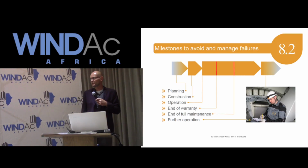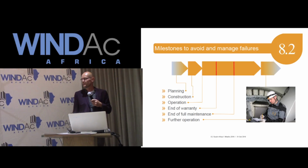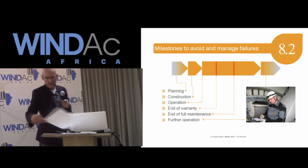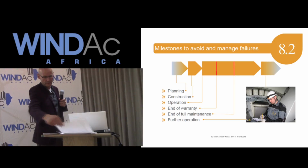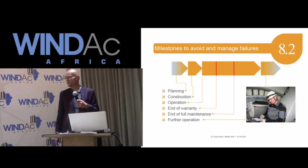Milestones in the development and implementation phase of wind projects start from the planning. This is just desktop work, site assessments and contracts, followed by construction, and this means storage on site, transport, and implementation on site, where you may already face hidden failures. Once you have started your turbine or your plant, you may find the consequences from improper control of all these steps.